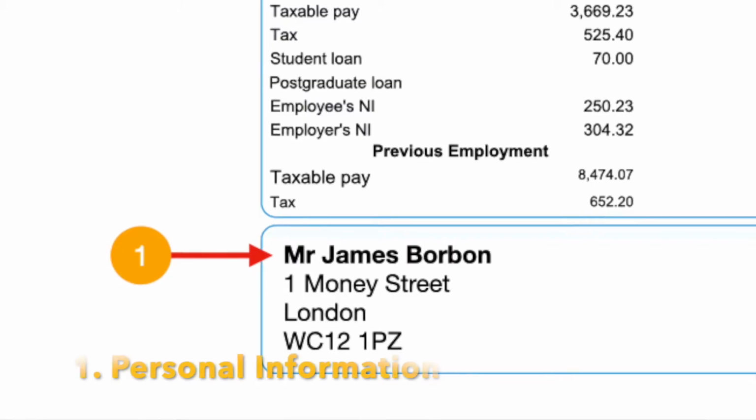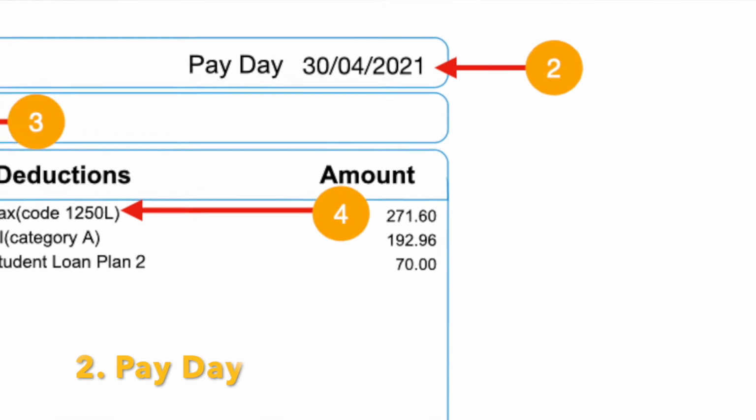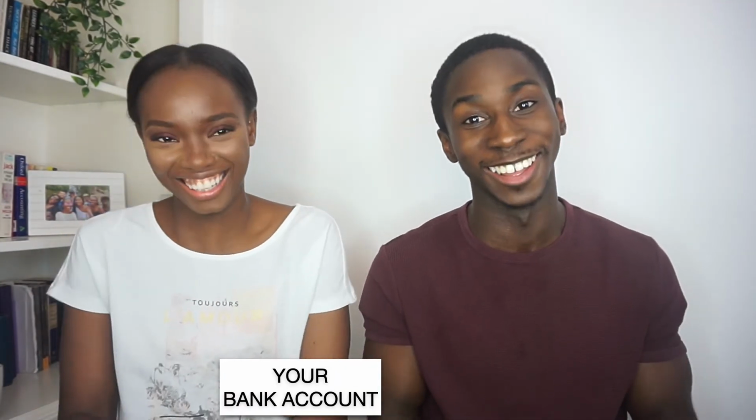You might be wondering, what should I be looking for on a payslip? The first thing you should identify is your name and sometimes your address. So you know that it's yours. If it doesn't have your name, it's not yours. Number 2 is the date or the payday. This is the date that the money from your employer should be in your bank account. If the payslip says the 30th of April, but you got paid on the 5th of May, you need to check that out.